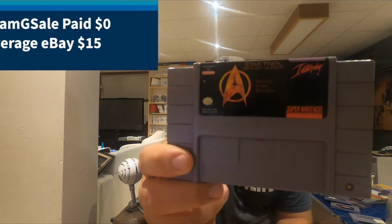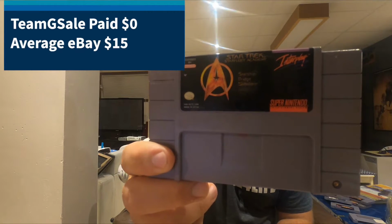Now, my cousin was also in there with me, and he made a trade for some pop vinyls, and he had $10 in trade credit left over. He said, do you want something? Because there's nothing else I need. So I ended up getting, for $10, the Star Trek Starfleet Academy for the Super Nintendo. So that was awesome to get.